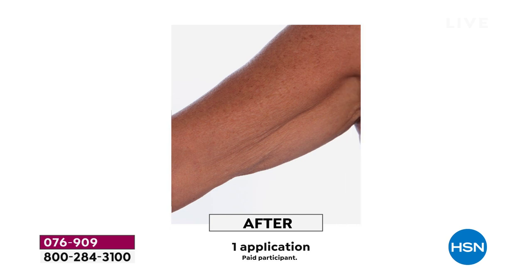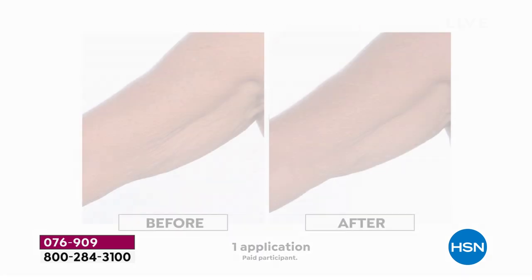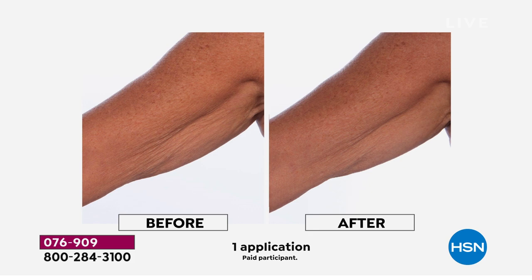Okay, come to your television screen and look at this. We're going to show, did you see it? Where did the wrinkles go? Where did that crinkly texture go? Look at that, you guys. That's after one single application.